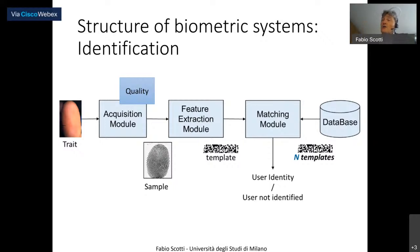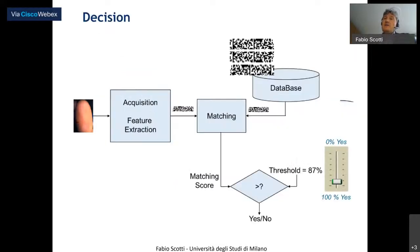Once you are controlling the identity of a person in front of the sensor, you have the matching module. You compare the fresh template coming from the sensor with one or n templates coming from the database or the documents in order to get the identity or the identification. So this is the complete chain. But you have to focus on the matching.